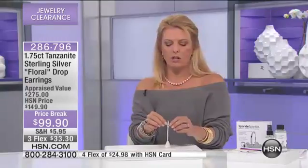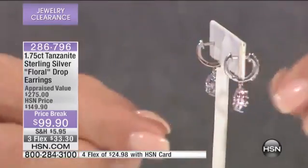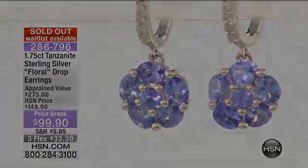By the way, I do want to show you too, I love the clasp on here. It's got a little locking mechanism, so it almost looks like a hoop, but it's got that little snap closure on the back. You are very few who are able to get those.